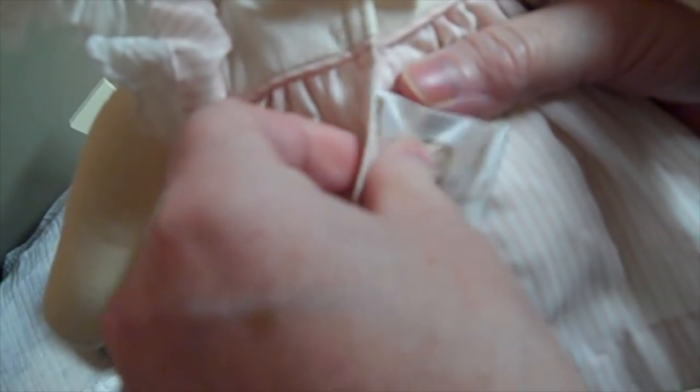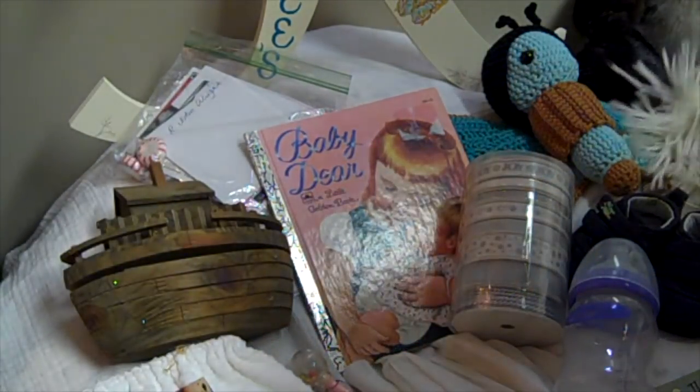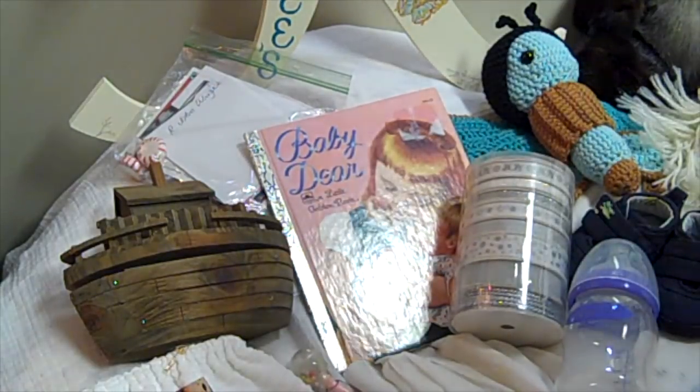The doll is Dolls by Pauline, it says on the tag. I kind of like her hair wild, but I might give her a couple little ponytails. We'll see. But doesn't she have the sweetest face? Oh, love her.